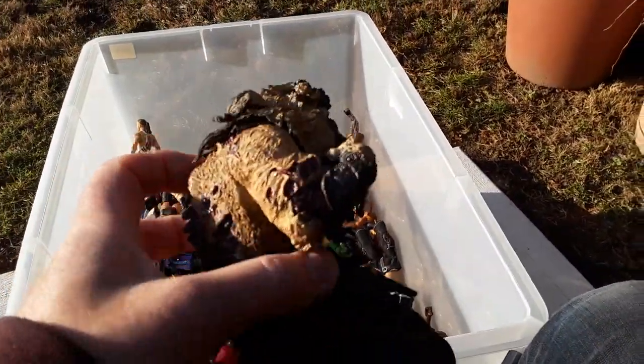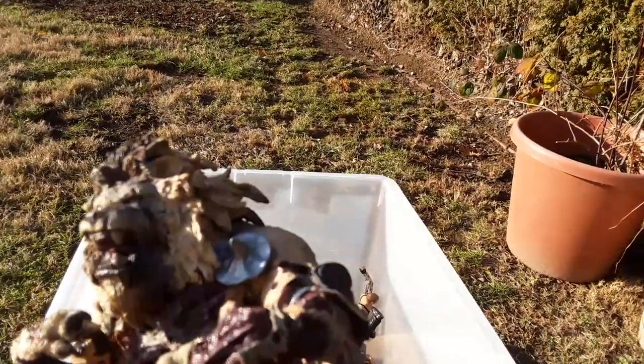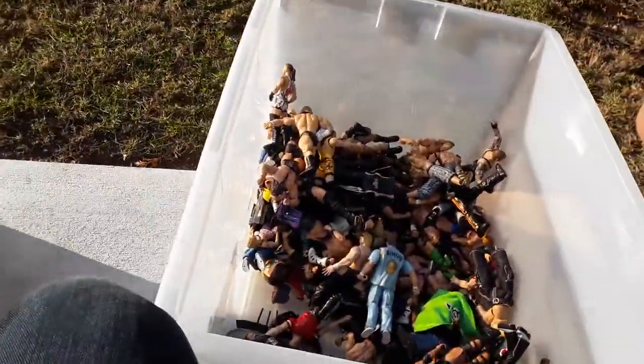He looks like a lion or something. Looks like he was meant to be on a base of some sort. I don't know what that is. Simon!